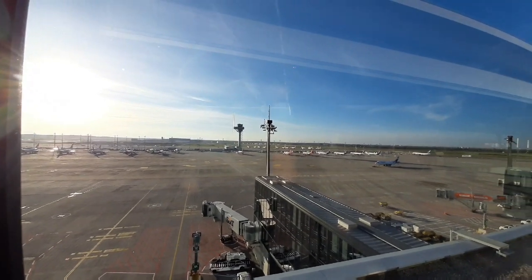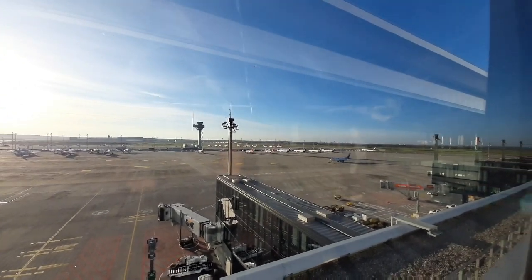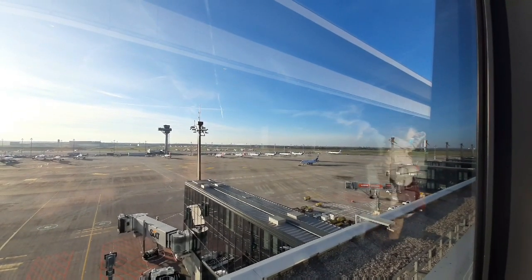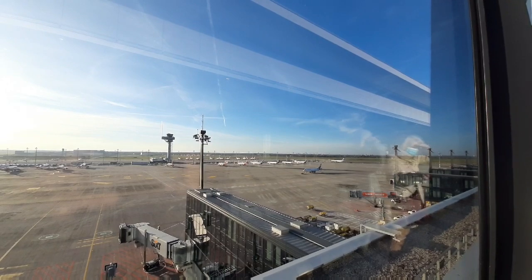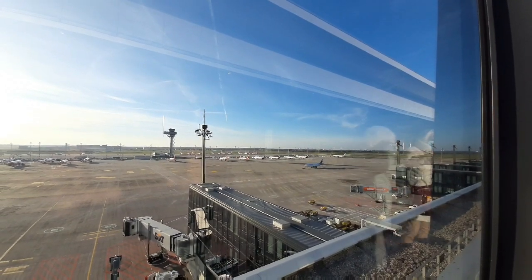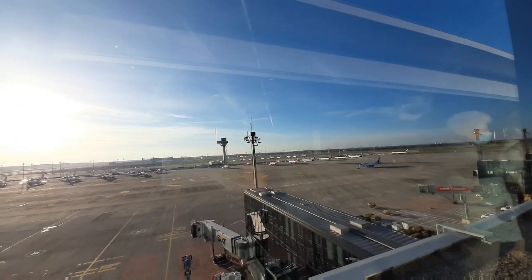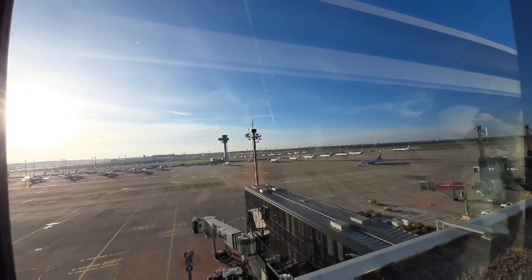EasyJet, Lufthansa, hindi siya nag-operate lahat kasi lesser lang ang mga flights ngayon because of COVID. So there is the airport tower.